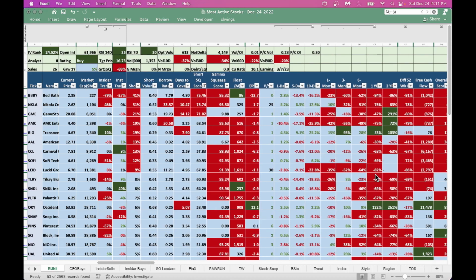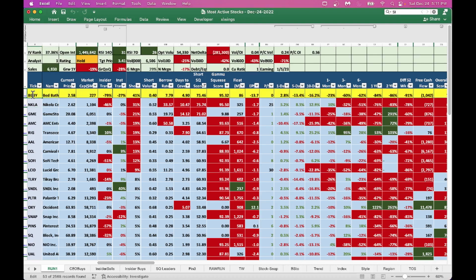If you're active in the options market, look, BBBY. Look at that, nice and high open interest here. 1.4 million contracts held by traders, and right now net delta negative. That's why if this starts going higher, look, it already starts going higher, market makers will start covering their short positions. It can go still higher.